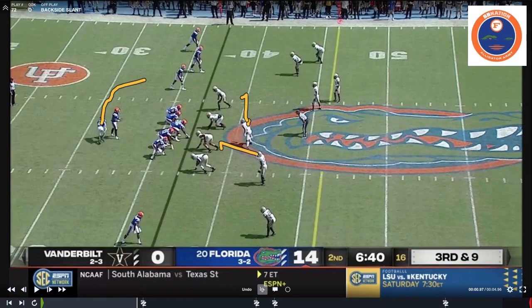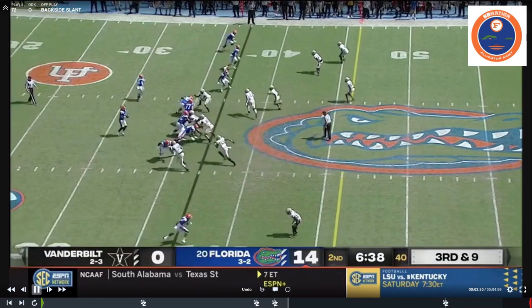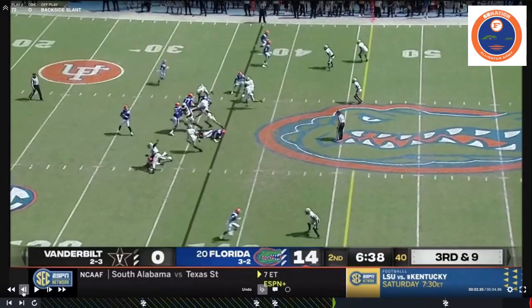They're going to bring pressure. Emory makes the right read right here. You got a backside slant away from the 4 receiver side. You got movement with this backside slant that's there all day. You saw them throw this to Kyle Pitts last year. They'd motion forward to the side, backside, throw the slant to Pitts. I'm not sure what Emory's trying to do here. If he doesn't like this guy's inside leverage, so he doesn't want to throw it inside, I don't know. It just ends up being a really bad throw.